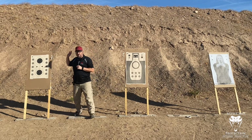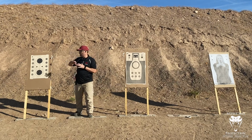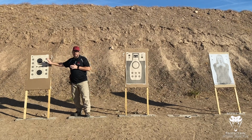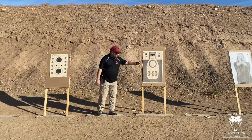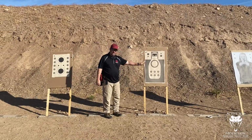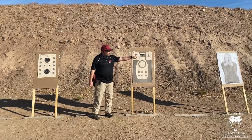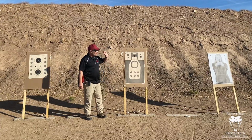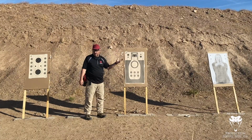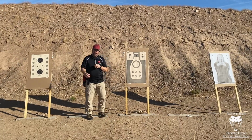So we have targets designed by a couple of kind of legends in the industry. This particular one is the Langdon Tactical Technology target, made by Ernest Langdon. This one here is the pistoltraining.com target, which was a Todd Green design. And that far one over there is basically an FBI bottle that also has a silhouette, a photo on it that is photorealistic. I want to talk about why each one is valuable.